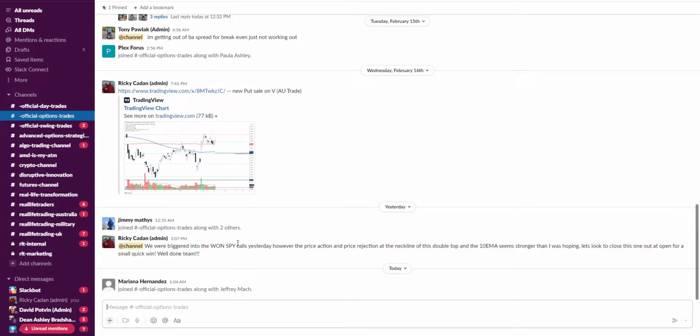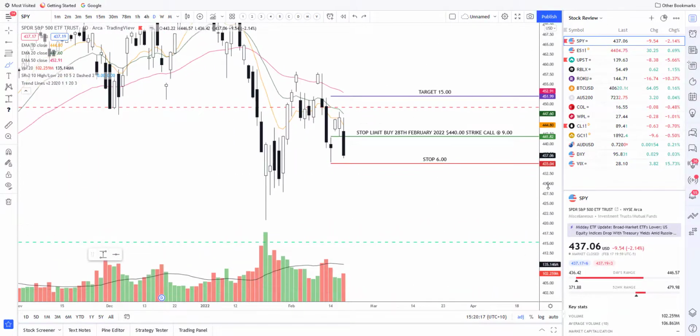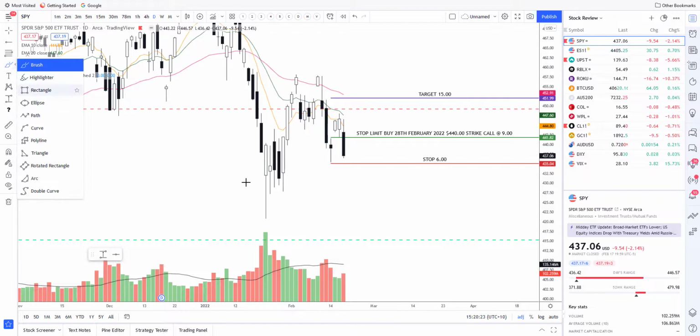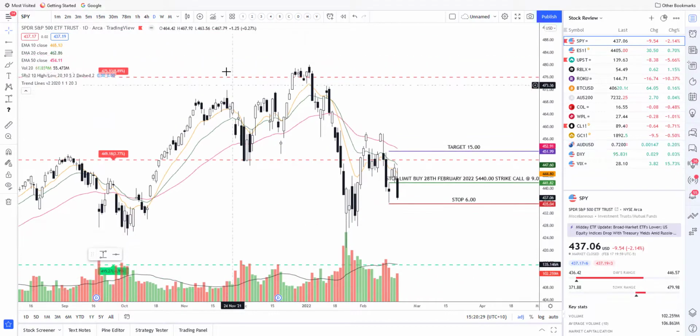And I did in fact send this out pre-market, so this was 3 p.m. in the afternoon, saying that we were triggered on the SPY calls yesterday. However, the price action and price rejection at the neckline of the double top and the 10 EMA seems stronger than I was hoping. Let's look to close this out for a small quick win. So this one was a really nice short win, but all in all still profitable and very lucky because we could have possibly been stopped out on this particular trade the very next day. But well done to all the traders who did cash in on that one.